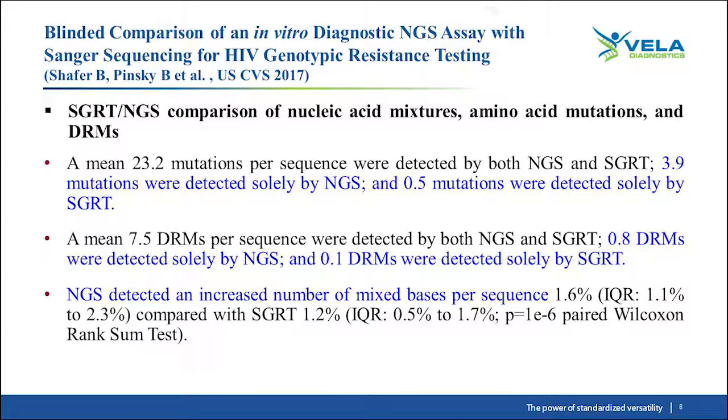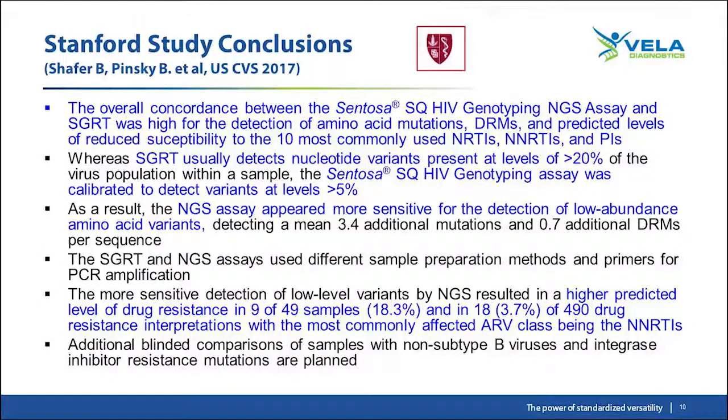Now, this is the one slide for the findings. They found that 3.9 mutations were detected solely by NGS, and 0.5 mutations were detected solely by Sanger. Also, 0.8 DRMs were detected solely by NGS, and 0.1 DRMs were detected solely by Sanger. And the NGS detected, as you may expect because of the higher sensitivity, an increased number of mixed bases per sequence. In addition, they looked at the concordance between the two methods, and they found 96.1% concordance, and 3.9% of the data were discordant. Looking at the discordant data, for the 18 discordances, NGS indicated higher resistance than the Sanger assay, and Sanger indicated more resistance in one case. So overall, the NGS seems to be reporting higher levels of resistance, at least in that system.